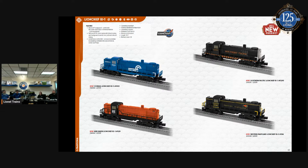And as we continue with our diesel locomotives, we have, again, 4 great RS3 locos. We have the Conrail RS3, the New Haven, Southern Pacific, and Western Maryland. I'm a sucker for a good bright paint scheme, so I think that we delivered on that aspect for the RS3s. And these are all based off of similar real-life RS3 prototypes and all long hood forward.